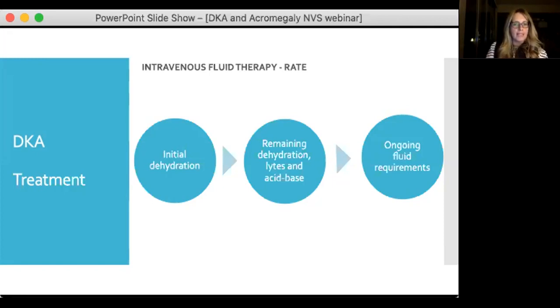I've probably started some kind of insulin in that time, which we'll talk about, and I've started some of my electrolyte supplementation. So all of that probably happened in the first 6 to 12 hours of hospitalization. But if they're still dehydrated 24 hours in, I really need to reassess my calculated dehydration deficit. So looking back at that table. However, hopefully I've got it right.